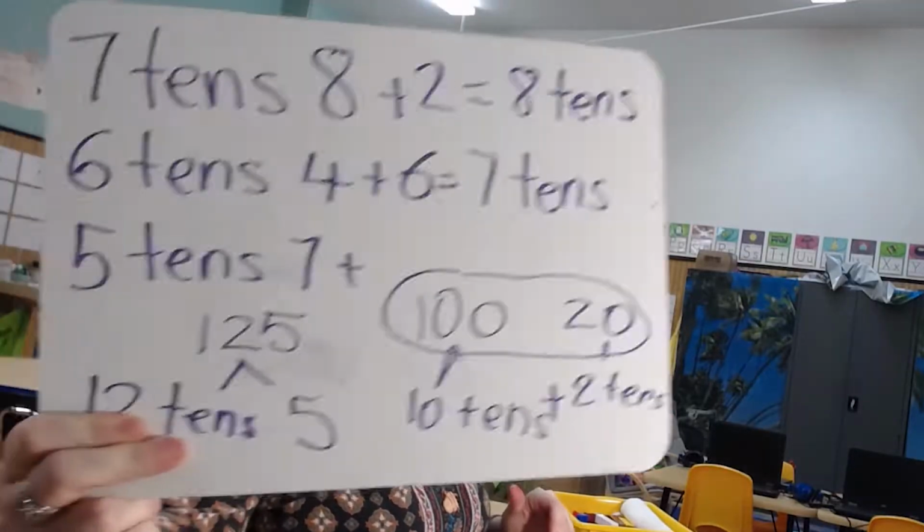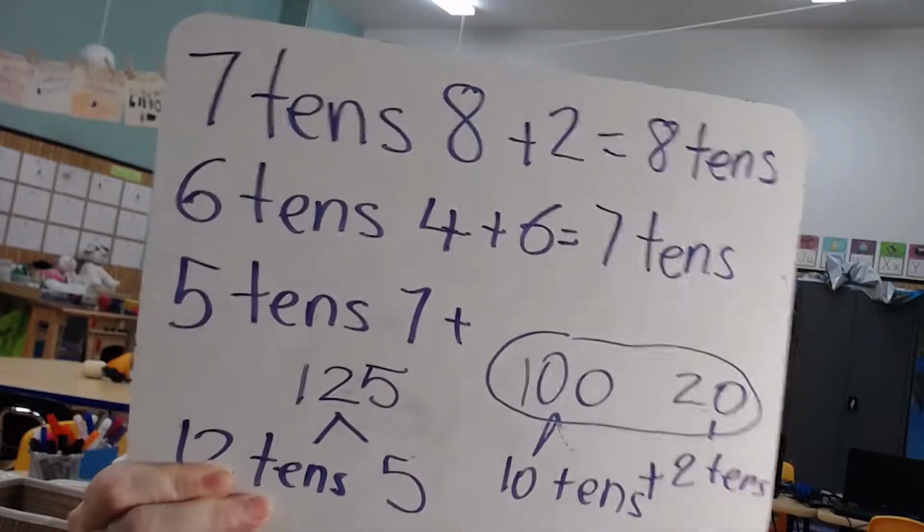A couple of students did struggle with that, so I did write it on the dry erase board, but normally I will not be writing it on the dry erase board. Normally it will just be me saying 8 tenths 2, and then the kids will say plus 8 equals 9 tenths. So if I said 7 tenths 2, the kids would say plus 8 equals 8 tenths. If I said 5 tenths 5, the kids would say plus 5 equals 6 tenths.